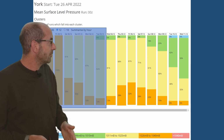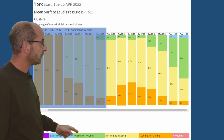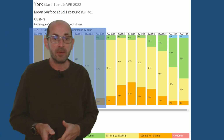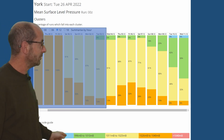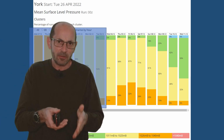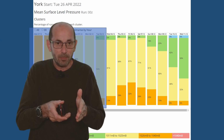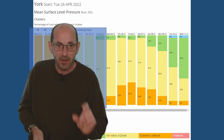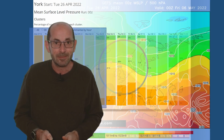By the 11th, 50% of the runs from the green category, 996 to 1010 millibars. One of the runs is going for a very deep area of low pressure, 981 to 995 millibars. That's the blue, which you can see just at the very end. I think it's pointing towards high pressure really continuing to be dominant for much of the time, but perhaps towards the very, very end, finally, a significant change could be starting to appear.